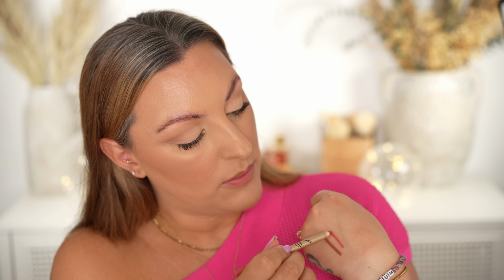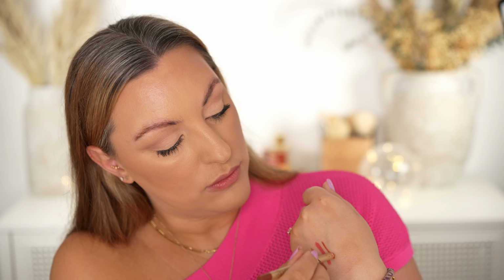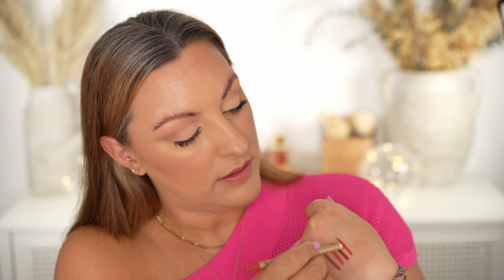So this is Sorcery, definitely more of a brown, more of a nude, but it could work with a bit of blending. Then we have Rain, which I think will work quite nicely. Same goes for Cinnabar. I think that could work as well. And then Enchantment. So let's swatch the lipstick next door. Yep, I think Enchantment or Cinnabar is probably going to work perfectly.